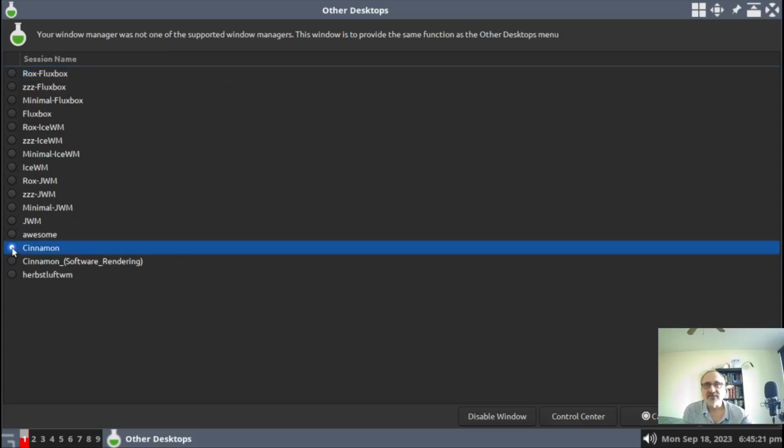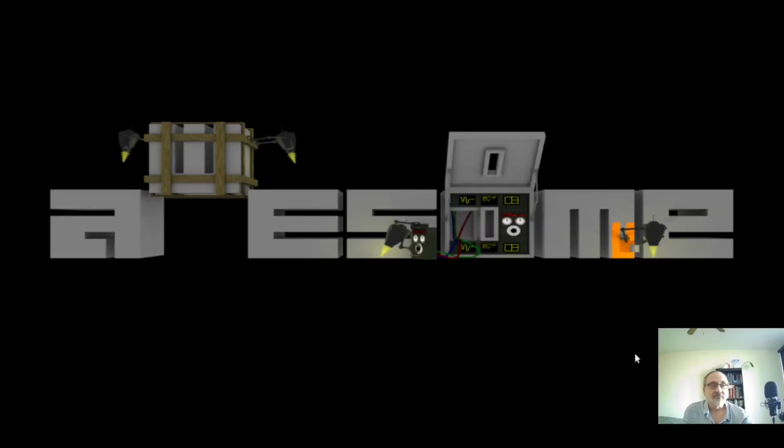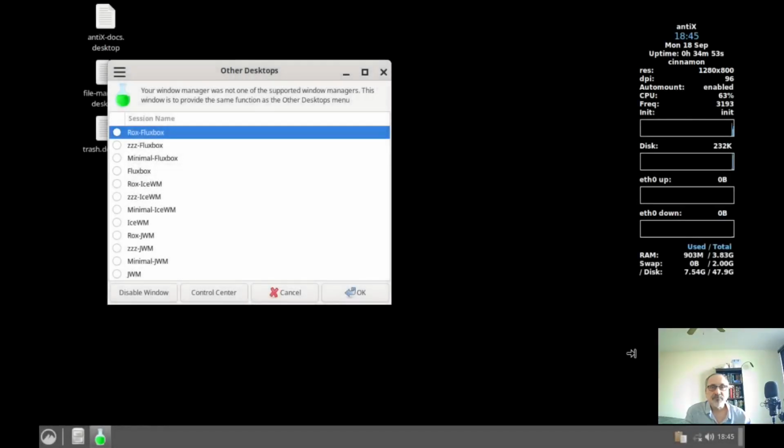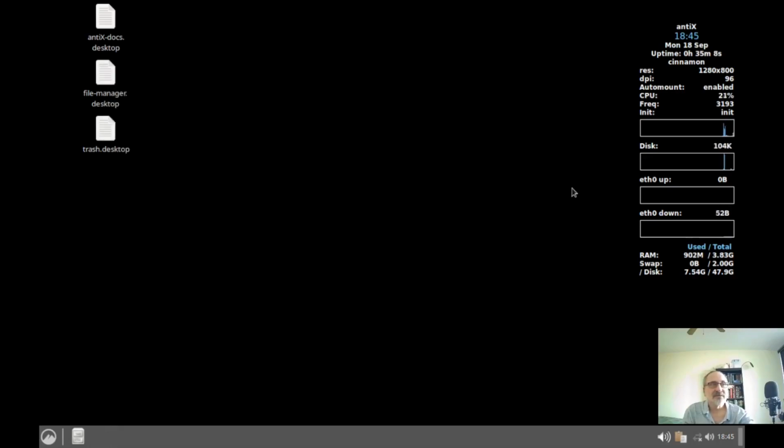Let's see if we can get into Cinnamon without logging out. Okay. Let's see if this brings me into Cinnamon. And look at this. It brought me into Cinnamon without having to log out, put my username in, and my password in. That's really nice. I like that. So let's close this. Now we're running at 902 megs.